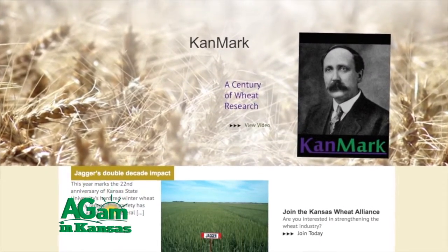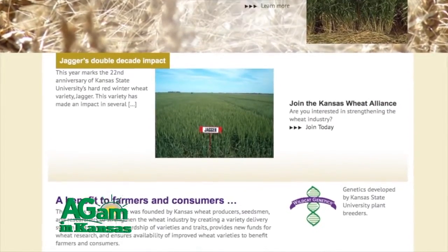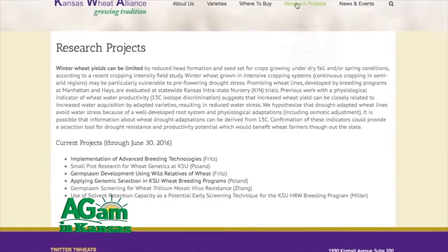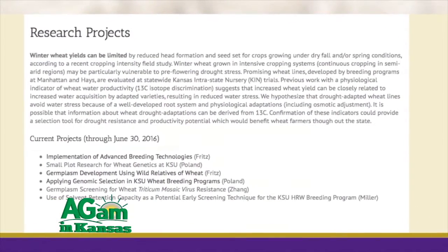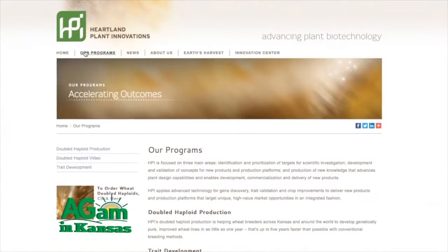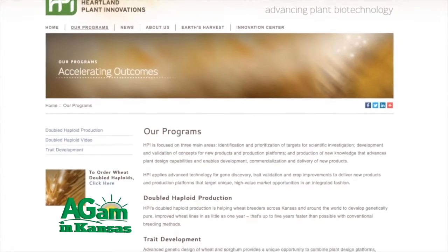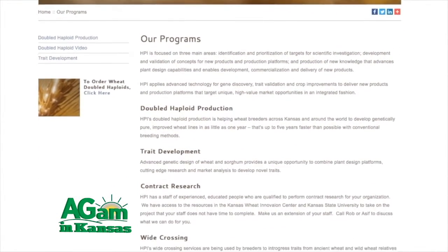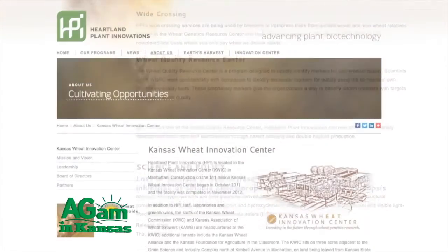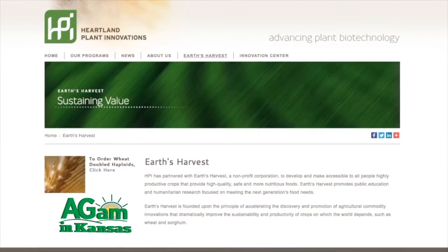They collect seed royalties on licensed wheat varieties through Kansas State University. So it's great to have them in the building, cooperate with them. They also support wheat research at Kansas State University, so we coordinate with them. Then we created a couple of new companies. The big one, Heartland Plant Innovations, HPI, which is a farmer-owned company that leases space in the building and does a lot of the core wheat research in here, such as the double haploid wheat creation. It's got a partner not-for-profit called Earth's Harvest that pursues grants and research funding from the government and other sources.